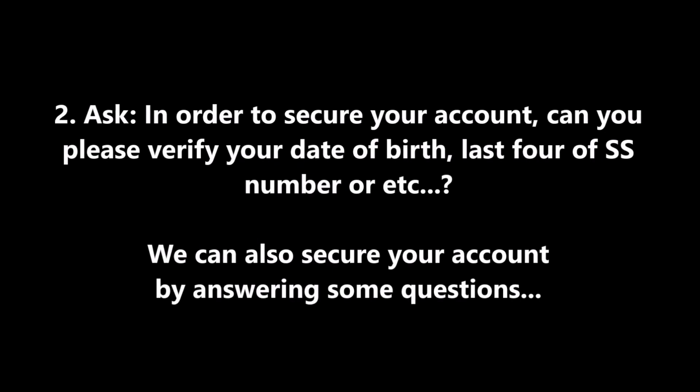Number 2. In order to secure your account, can you please verify your date of birth, last 4 of social security number, or etc. If you don't have this information, that's okay. We can also secure your account by answering some questions. As you notice, the second part is usually to secure the account to make sure that we are speaking to the correct customer or the user.